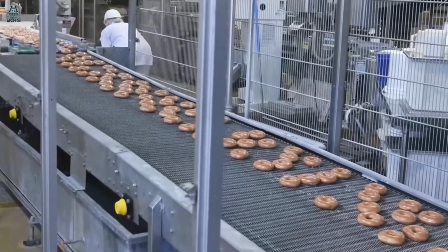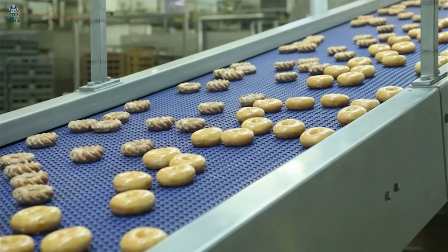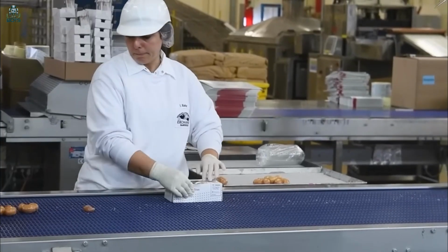Millions of donuts hit the market monthly, ready for quick breakfasts, office meetings, or kids' birthday parties across the US.